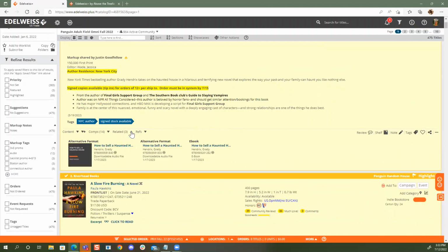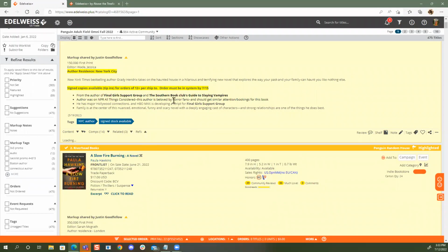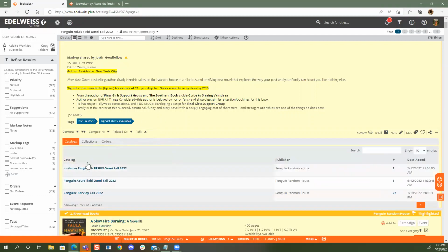There are also related formats that you can check out here. And refs is just showing you other catalogs as well as orders that this title has been added to or has shown up in, in your stores, as well as the publisher's history.